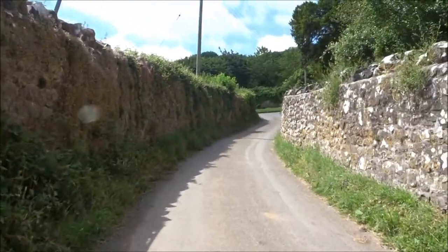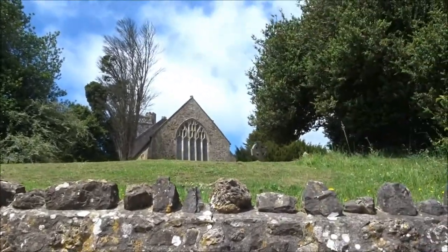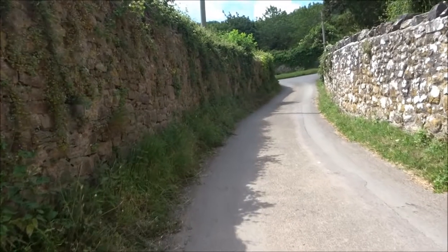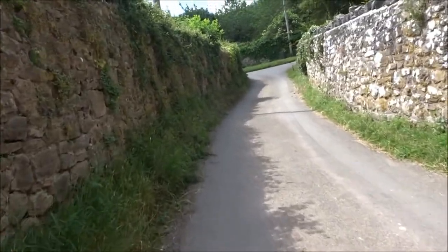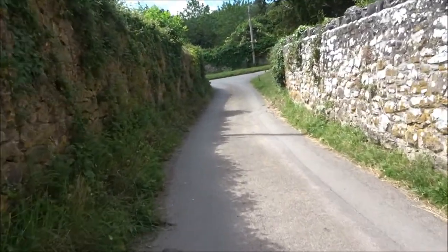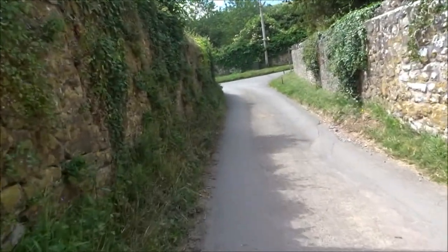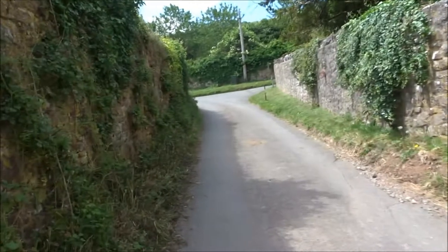I'm just walking up round by the church. There's more of it there. There's nice views from the church. And usually there's a little bench where I have my picnic. So I might have the picnic after I've looked around the church. So I've just had a bar of chocolate. I needed it.